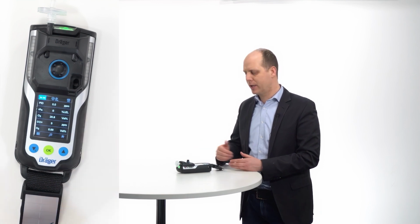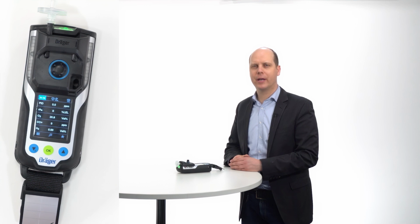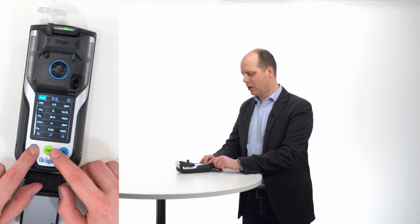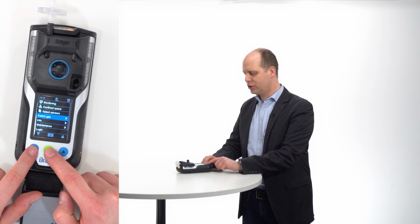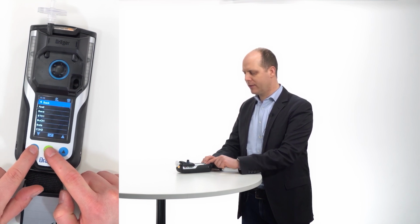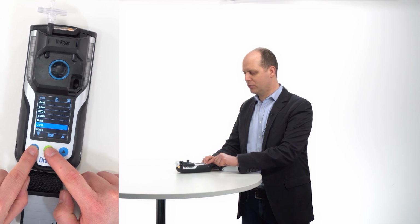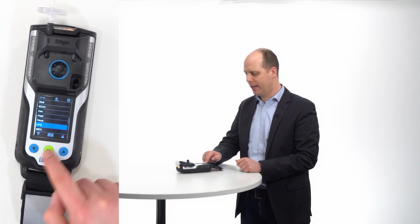In this case, we can change the display to LPG, and I will show you how this works. You open the menu, go to the switch gas function, select the sensor you want to change, in this case the methane sensor that is set to which is a cadic sensor. And now I change to LPG from the list of many gases I can select.